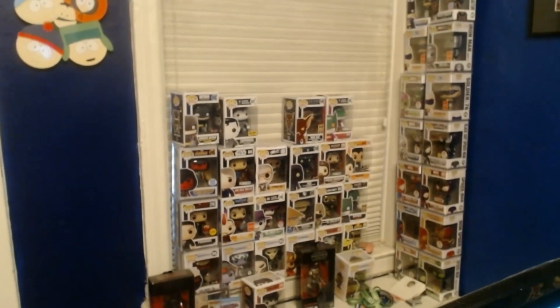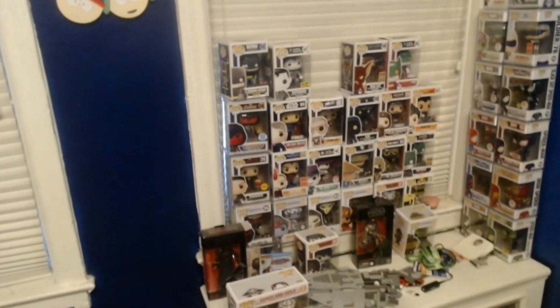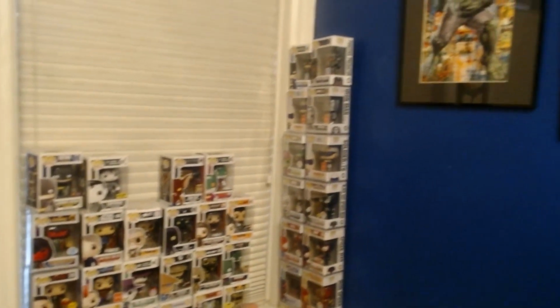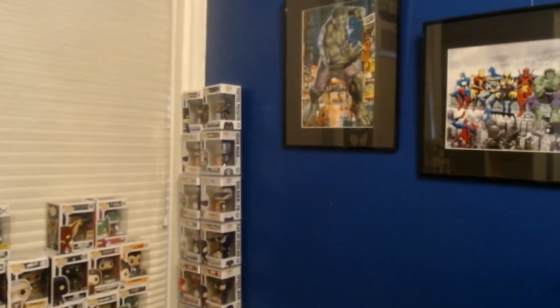Big old wall of Funkos once again, everything from Star Wars to Marvel to DC. Honestly, haven't spent money on Funkos in a very long time, but they're good for decoration because I have them instead of having them sit in storage for a long time. Why not put them up on my wall and make the wall look cool? Yeah, I honestly don't collect them anymore. You'll know that those are all old ones.